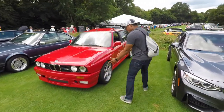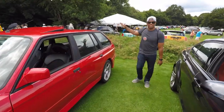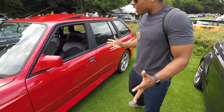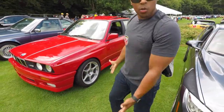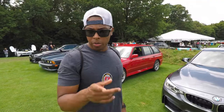Look at the wheels on it. Wagon. You do not see this just on the street. I mean, this is like a unicorn. They're few and far between. I wish they would continue the wagons, but of course they don't. This is America. We don't buy wagons. We're stupid. Start buying wagons, America. I'm not going to buy one, but maybe you will.